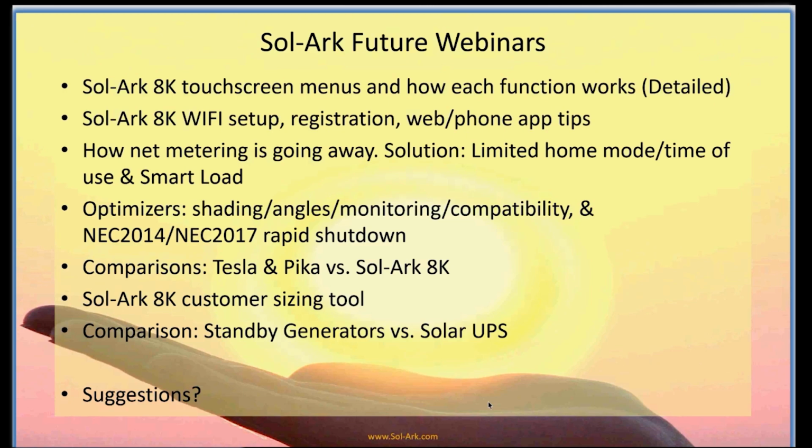Okay, so that's what I wanted to cover. We've got some future webinars. We'll cover details of the touchscreen menus, every function and how it works. We'll do a webinar on the Wi-Fi setup, registration and phone apps. We'll talk about net metering, how it's going away, and how we use the limited home mode and smart load. We'll also talk about optimizers, shading and angles, monitoring and compatibility, and also rapid shutdown. This will actually show some live data, and we'll do some more comparisons. We'll also do the customer sizing tool that I mentioned earlier, and talk a little bit about standby generators versus a solar UPS. You're more than welcome to contact us and give us suggestions on what else you would like to see. So with that, I want to thank you.